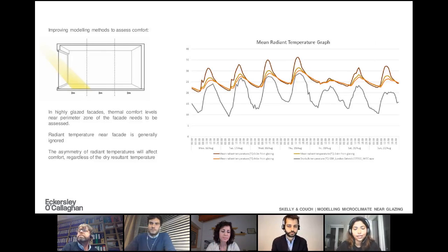Regarding the modeling processes, when we assess facades and overheating studies, there is a tendency for a space to be assessed as a whole, as one single entity. But in a highly glazed facade, it's important to assess the microclimate near the glazing. So we were testing this scenario using the modeling tools we use. In this case, we split a 6-meter zone into 3 separate 2-meter wide zones. You can see on a warm week how the mean radiant temperatures in these 3 zones vary. Even though the dry resultant temperature is within the comfort range, due to high levels of mean radiant temperature, a person sitting next to the facade could be uncomfortable.